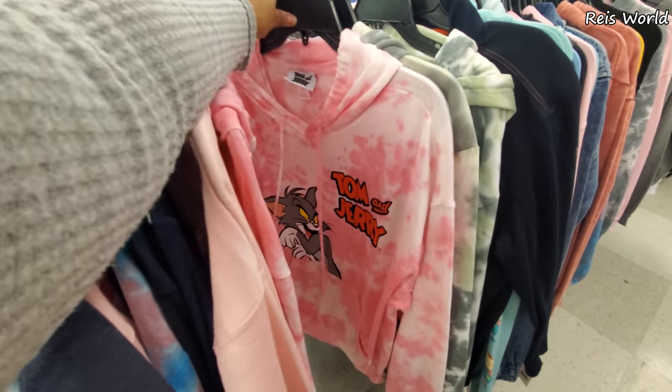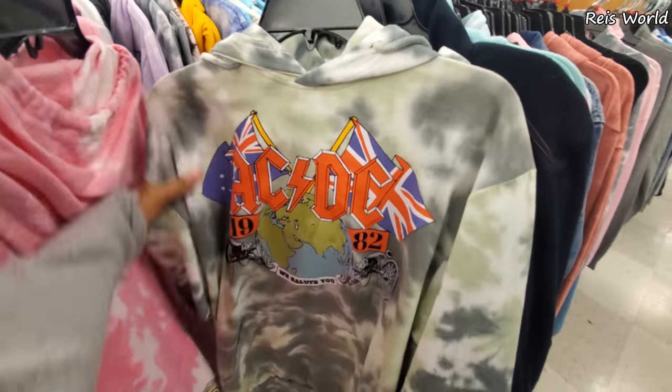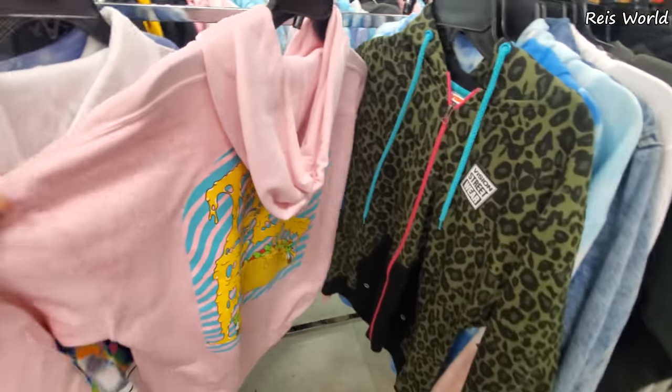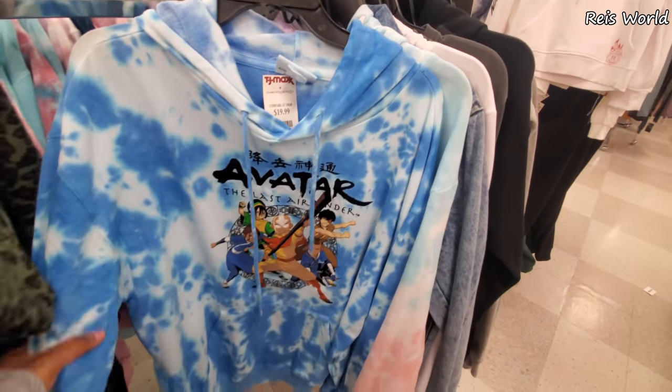Oh, here's a new Tom and Jerry hoodie. It's pink, like tie-dye. And a new AC/DC, and this one's 20. Taco Bell, and that's 20. Oh, look, they have Avatar, and that's 20.